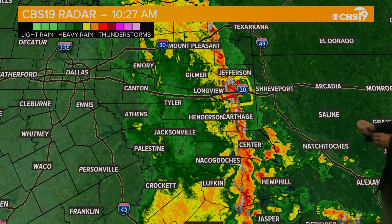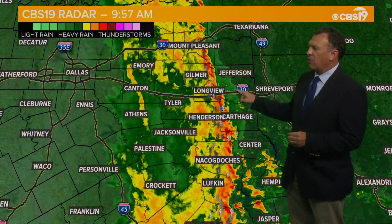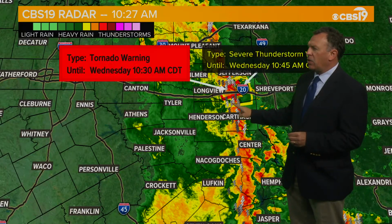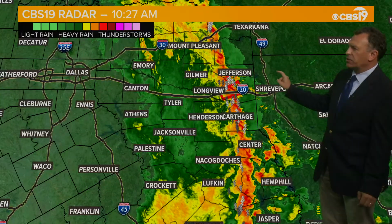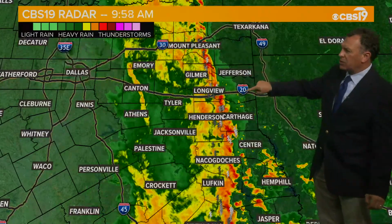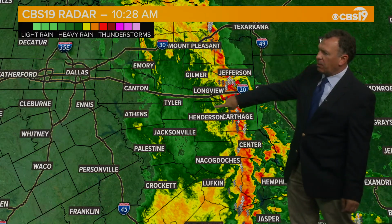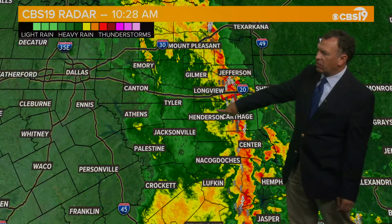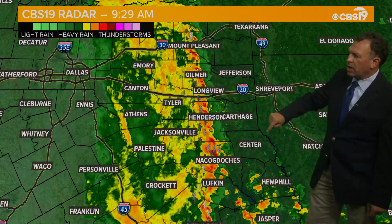All right, so let's do a reset here. So we have a tornado warning until 10:30, and that's going to be for Harrison County and the northern parts of Panola County, right? And that goes until 10:30. There's a severe thunderstorm warning that circles that. And that went back almost into eastern Gregg County when it was first issued to include Gregg and Rusk. But those counties are free from this severe thunderstorm warning.